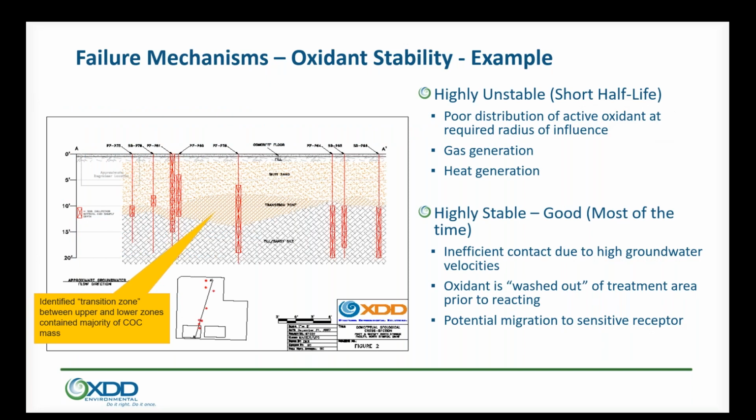Oxidant stability, a lot of this can be determined at the bench scale, but sometimes it can change in the field. This little site diagram, it's kind of hard to see, but there's a transition zone where the soil was similar, but had been altered through biological activity. There were a lot of metals and other reduced species that behaved much differently than the upper silty sands. The whole design was based on the upper silty sand, but when you got into this previously unknown transition zone, there was a different geochemistry in that layer, and that would affect your performance in the field. So having a good conceptual site model is really critical.